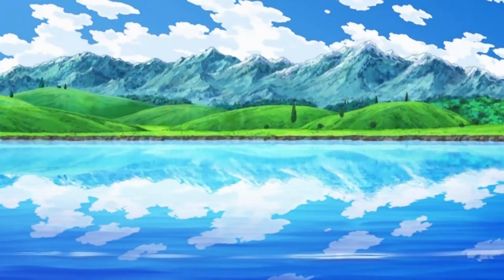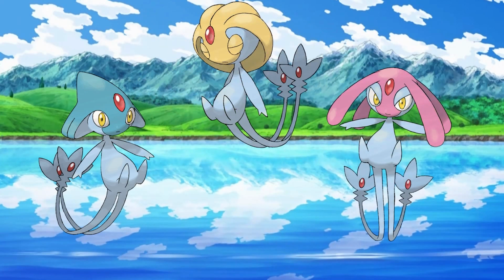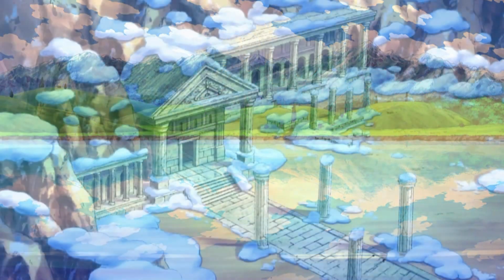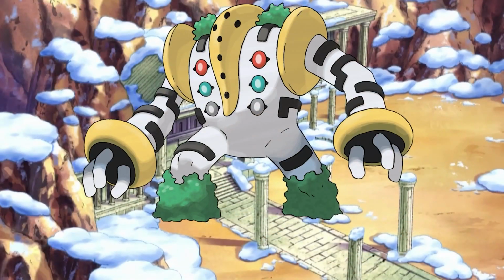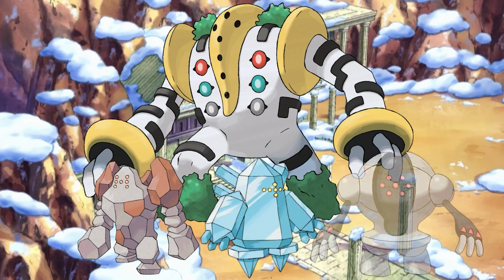He also created the Lake Trio of Azelf, Uxie, and Mesprit, which control willpower, emotion, and knowledge, which can be found in all humans and Pokemon. There is also Regigigas, who not only apparently created all of the other Regis out of stone, ice, and metal, but apparently moved the continents into place.